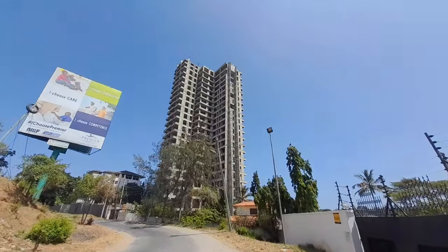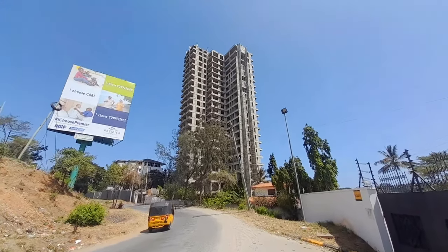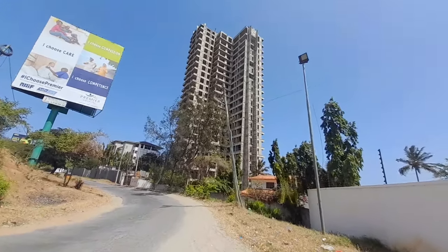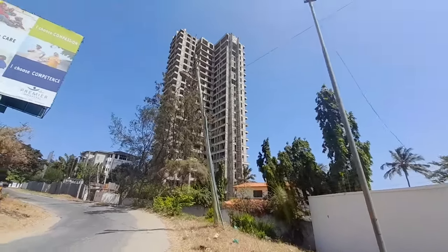With that, guys, I want to show you something. You see this building? It's very, very famous. I guess it is almost around 10 years old. I wish it was completed in time, because this building looks so beautiful and it will attract more visitors here in Mombasa.